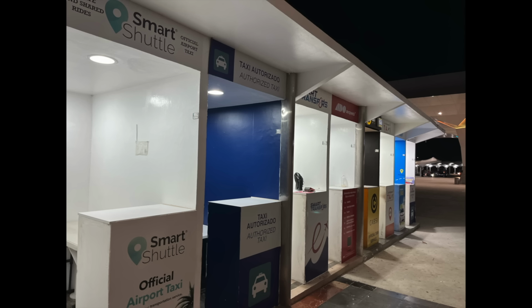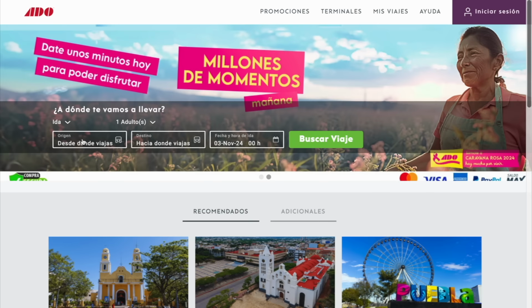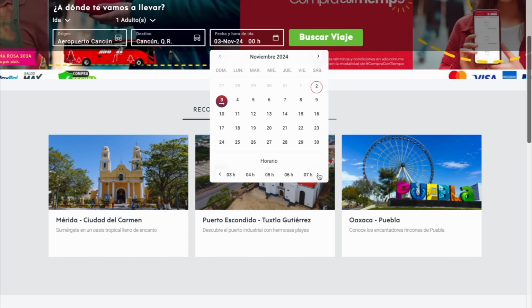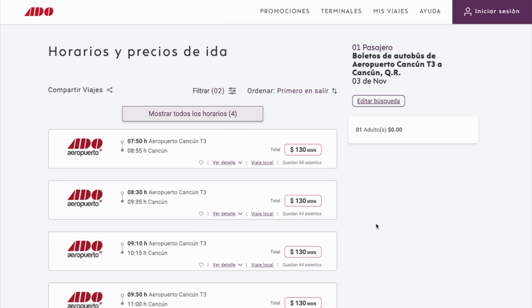If you're looking for the most affordable way to get to the center of Cancun, you'll see a few bus company kiosks right outside that area. My unsolicited recommendation, if you haven't arranged any transportation and you're looking for a cheap way to get into the city, it will be ADO. They charge a flat 130 Mexican pesos from the airport to the city center and leave about every 25 to 30 minutes. You can even buy your tickets ahead of time if that'll give you peace of mind.